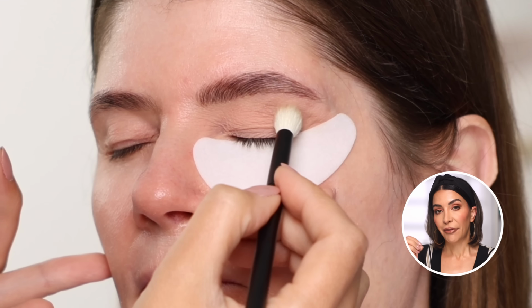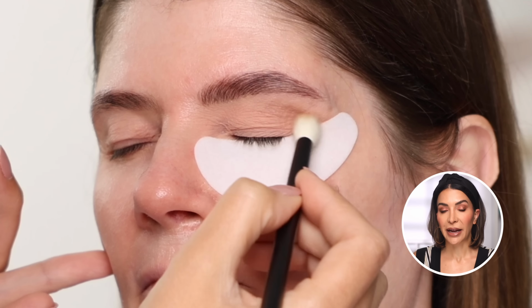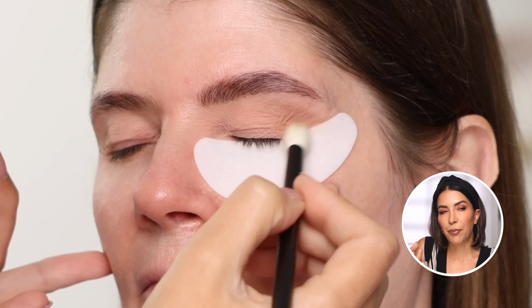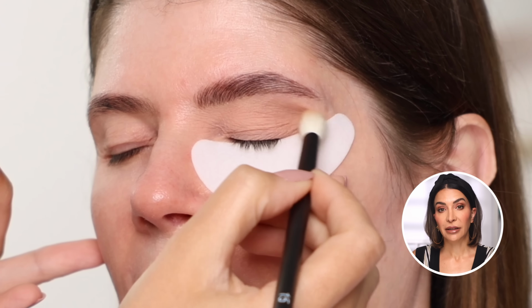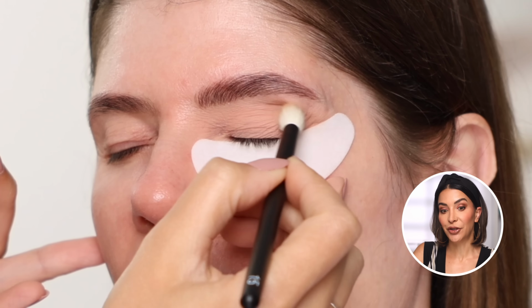They're often skipped. If you were to go in with a darker shadow right away in the crease, you wouldn't have the base shadow to blend on. It wouldn't look as professional, like a professional makeup artist did it, as if you do it this way.